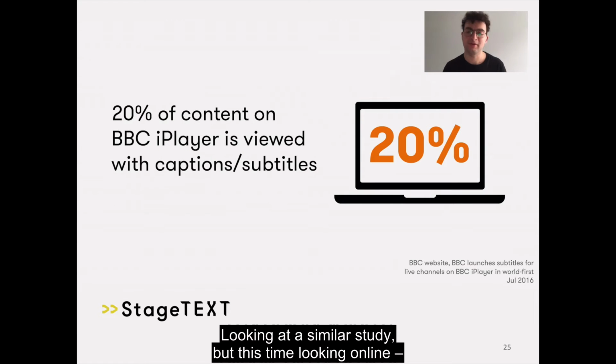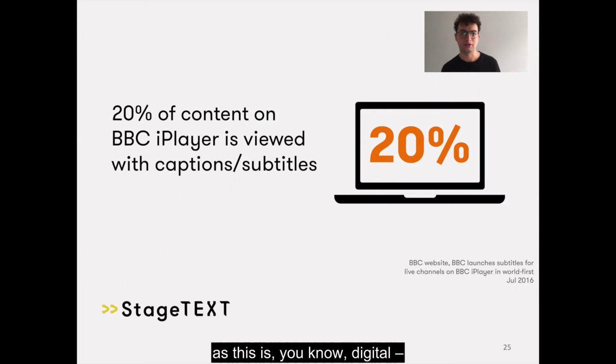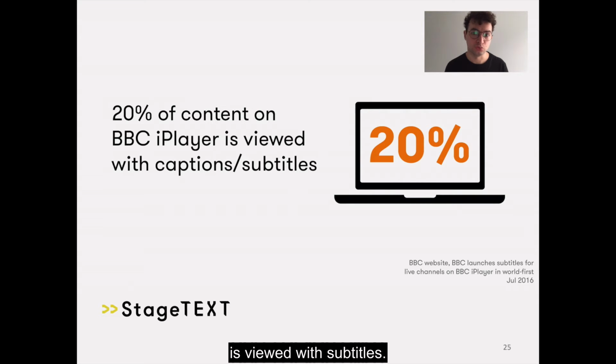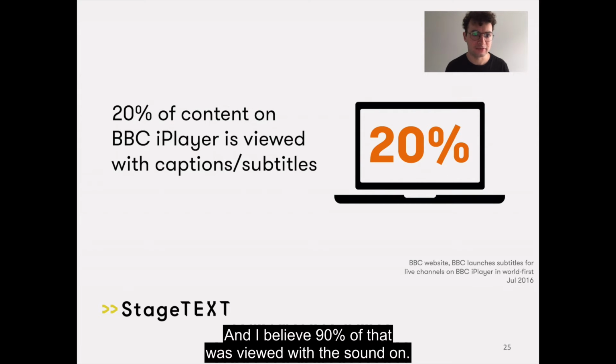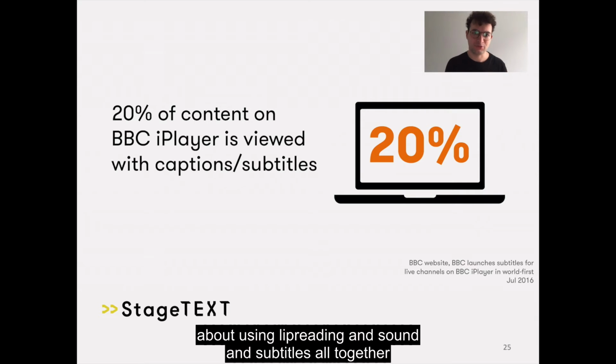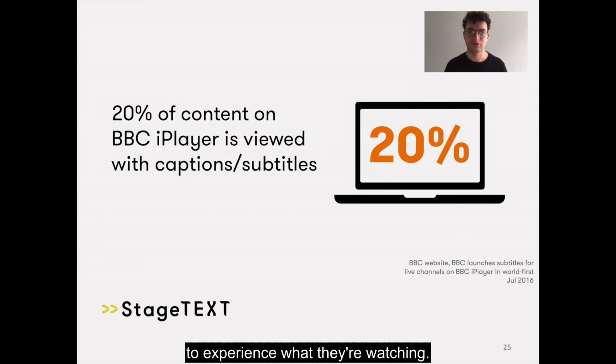Looking at a similar study, but this time looking online. So this is digital. With BBC iPlayer, 20% of content on BBC iPlayer is viewed with subtitles. And I believe 90% of that was viewed with the sound on, which again reinforces the point about using lip reading and sound and subtitles all together to experience what they're watching.